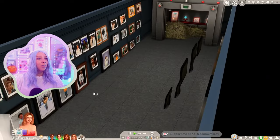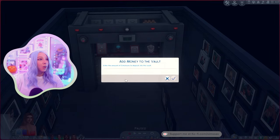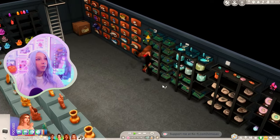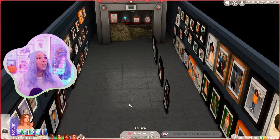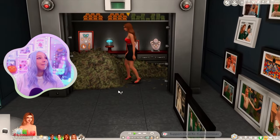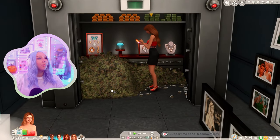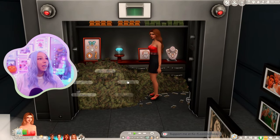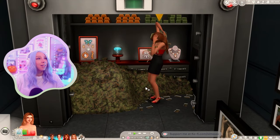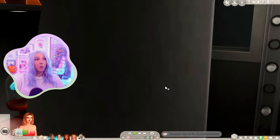We're getting close to 10 million, so I guess we can put some more in here. Add money to vault and to the amount. Let's do 6 million? Hello, are you good? Oh, okay, she's going now. I want to see if the look of the vault changes once we add more. Nope, nothing changed. Look at all these gold bars and bills though. Close and lock, play with money. What does that look like? I feel like this is what she does at work.